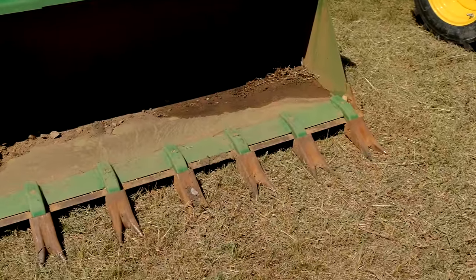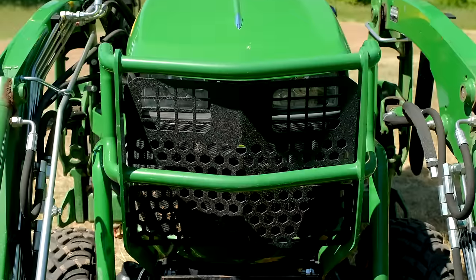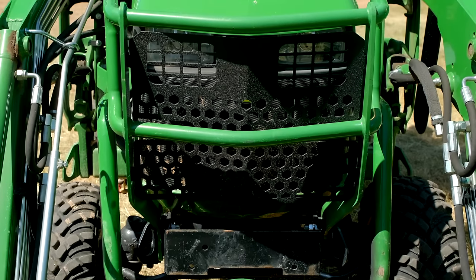Now we've got a lot going on. We do have a deluxe grill guard on here. The 511 Designs grill guard is stinking awesome. I love the look of it and the functionality.